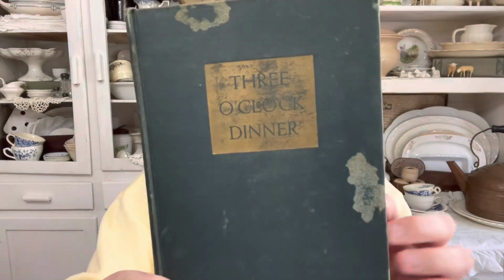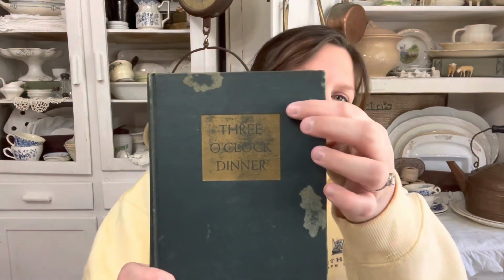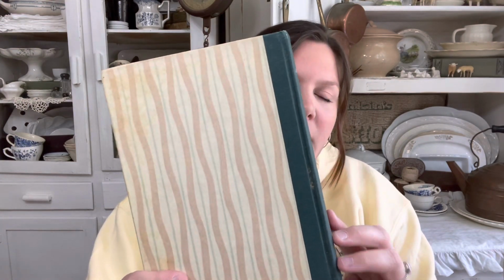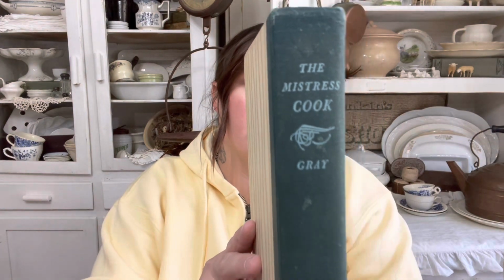And you know, it is not a thrift haul unless I find some vintage books. So I found some more vintage books. I picked up this one, which is a navy blue color with some gold, and I love the little worn parts on top. I found this one that I thought was pretty neat. I love the design. And there is the side of it. I found this one, and I just love the green color and the gold writing.